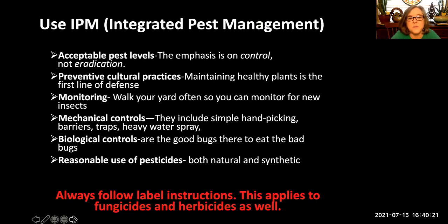You can simply use mechanical controls. If you're out there walking and you see a couple of bugs, hand pick them. You can also use barriers. Behind me, you'll see a yellow thing in a pot. It's a little tag. It looks like a little yellow butterfly. And it's there because I have an issue with fungus gnats on that plant. So I put an actual trap, which is a sticky trap. When they fly around, they're going to stay stuck to that trap, and then I'm going to dispose of them. If you're outside, you can also just use a heavy water spray and spray a lot of those bugs, the bad bugs, off.